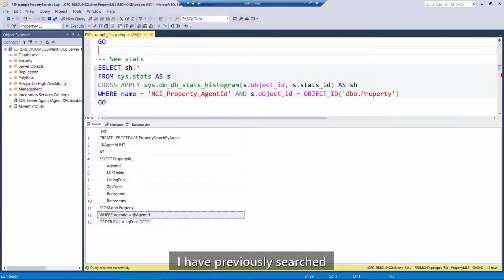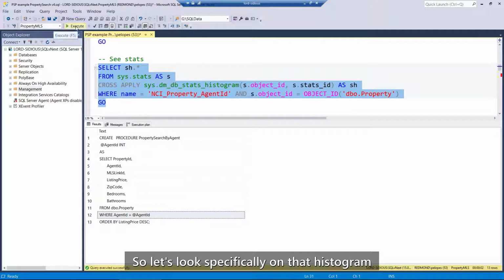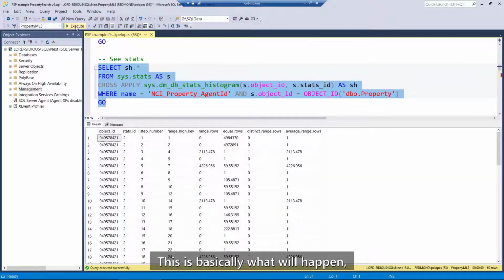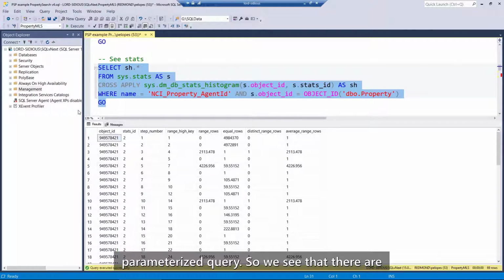Now, I have previously searched which statistic object has the agent ID column, and I know that it is the statistic created for the non-clustered index property agent ID. So let's look specifically at that histogram to try to determine what data distributions exist inside this table specifically for the agent ID column. This is basically what will be used by the PSP optimization feature to determine the possible variants, the query variants, that may exist for this parameterized query.